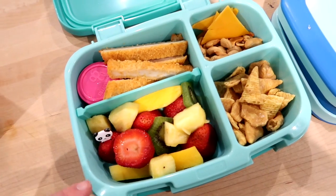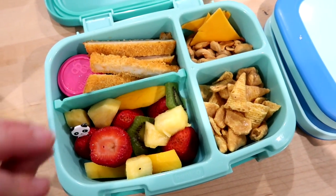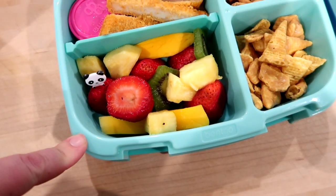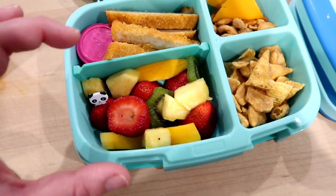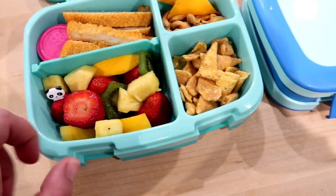One thing I wanted to mention is that the reason why I love bento boxes is that you can totally customize the compartments. So for example, Kira really likes fruit. She doesn't like a lot of raw vegetables, and so I just compensate for that by using one of the larger size compartments to put her fruit in. So that's what she is taking.